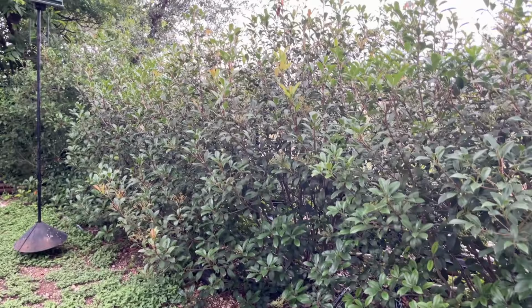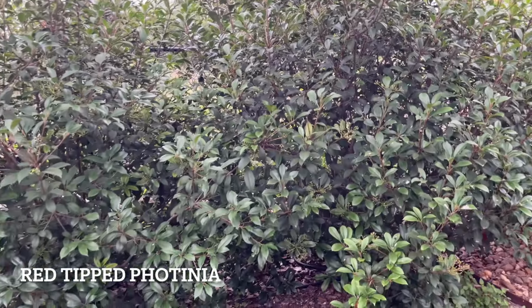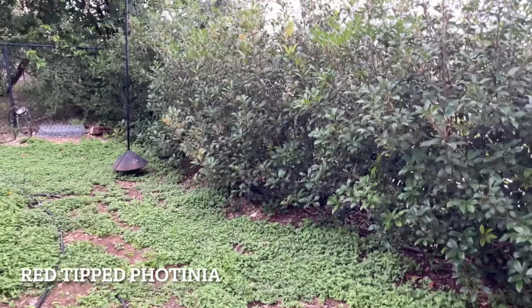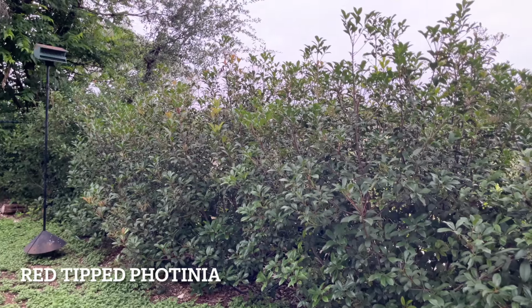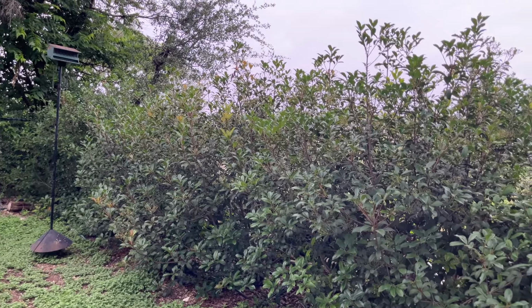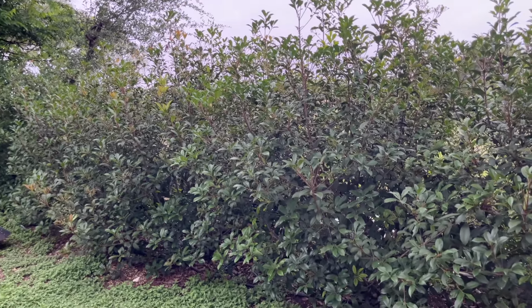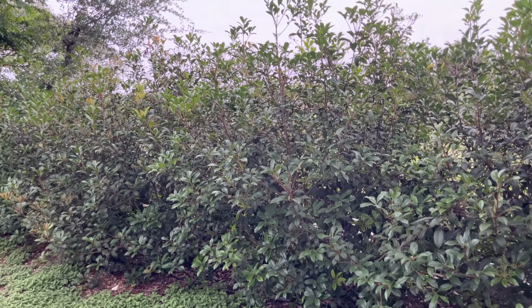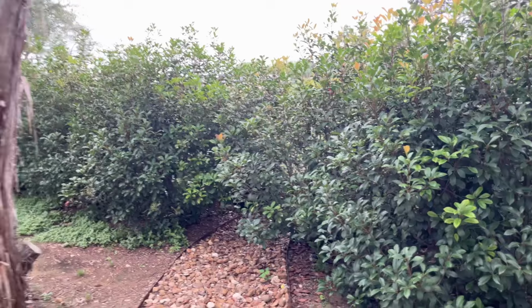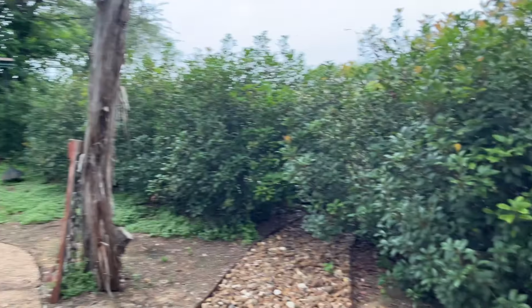And then look here at my gorgeous screen. This is red tip photinias, and I don't have any disease yet, so keep your fingers crossed. But it's now 8 feet tall, so this is its 4th or 5th year. And right on the other side of that is the worst looking construction site you've ever seen. I'm so thrilled that it has given me this nice privacy all the way down. I think there's 8 in here.